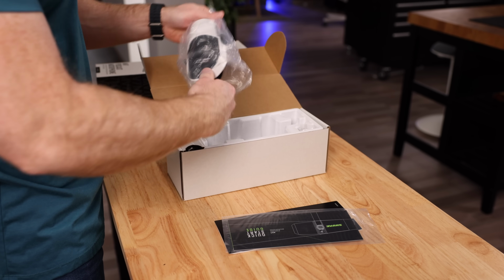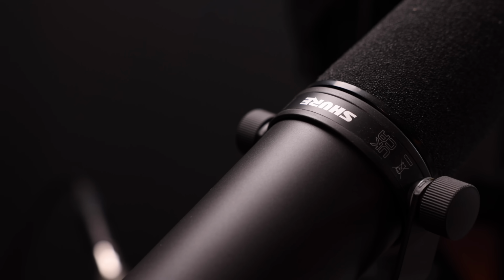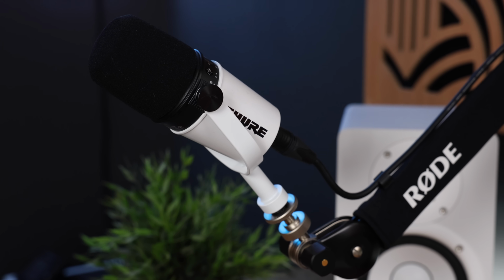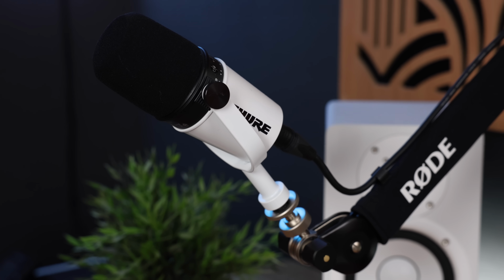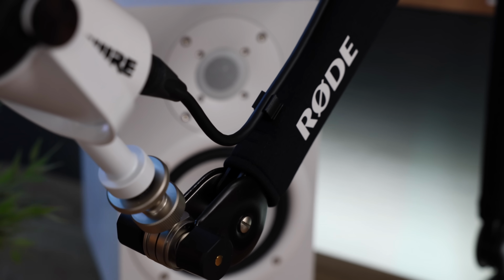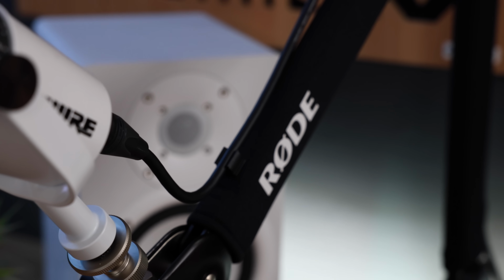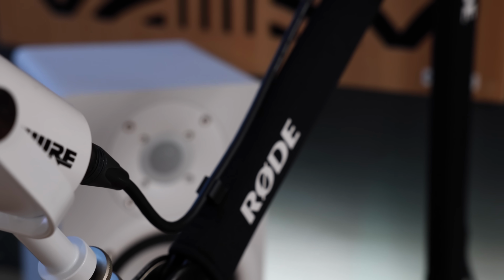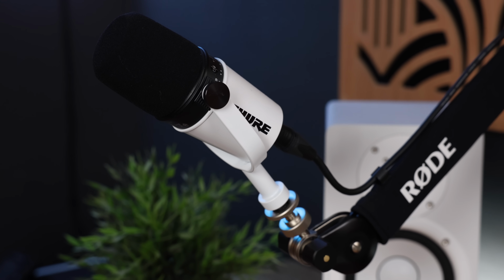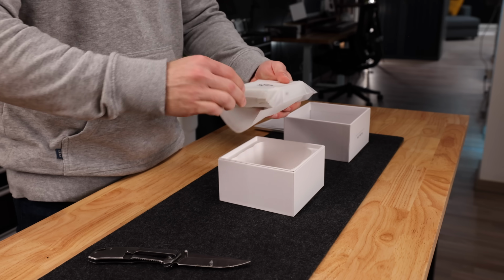My microphone is a Shure MV7, which is the little brother of the industry standard, the Shure SM7B. This is the white limited edition model, which looks great and fits in nicely with the white theme I have going on. It does have a USB option, but I prefer using the XLR cable to run it into my Apollo. It's attached to a Rode PSA-1 Plus mic arm. It is the successor to the original and very popular PSA-1 arm, and while a lot of people don't seem to like the white branding, it was actually one of the main reasons for me to choose this particular arm.